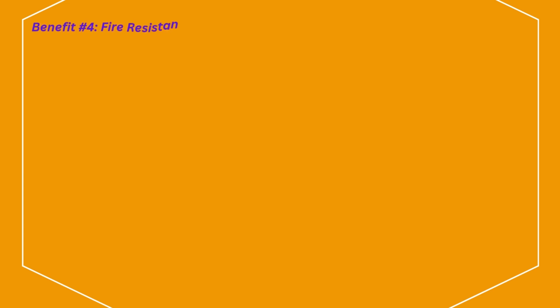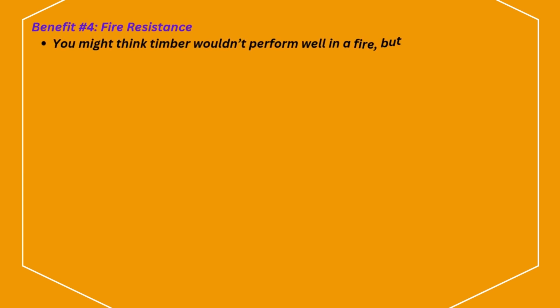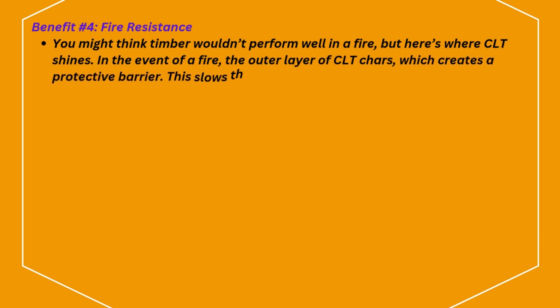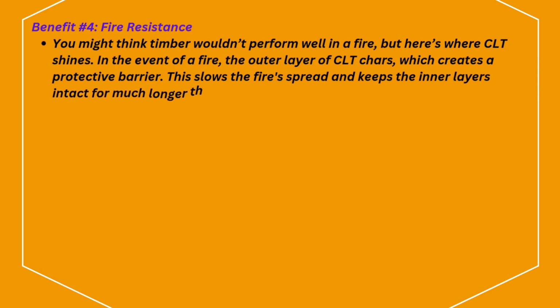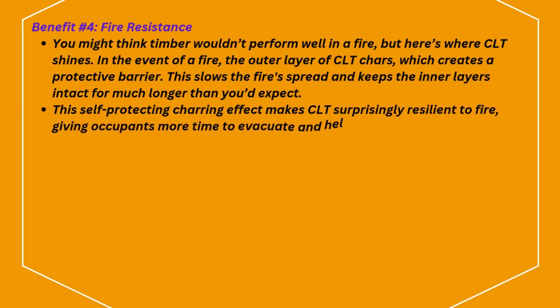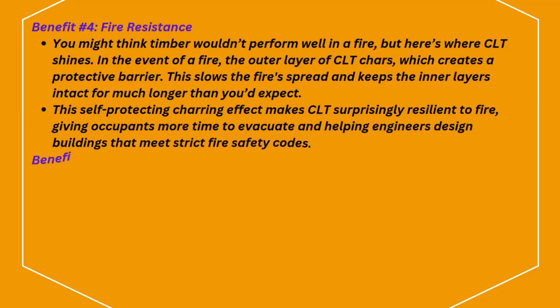Benefit number 4. Fire resistance. You might think timber wouldn't perform well in a fire, but here's where CLT shines. In the event of a fire, the outer layer of CLT chars, which creates a protective barrier. This slows the fire's spread and keeps the inner layers intact for much longer than you'd expect. This self-protecting charring effect makes CLT surprisingly resilient to fire, giving occupants more time to evacuate and helping engineers design buildings that meet strict fire safety codes.